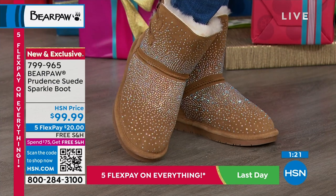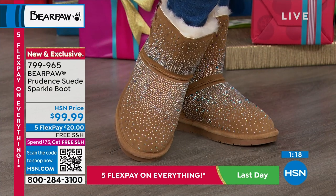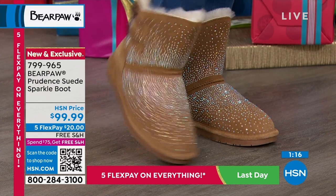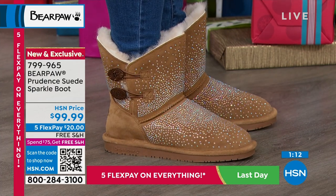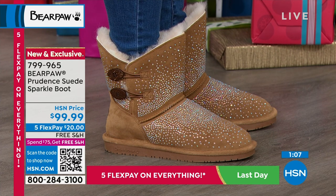And this one, by the way, in terms of specifics, is 7.5 inches in the shaft and it's got that 1 inch platform. Most of the boots have the 1 inch platform. Yep, this is pretty much our standard look. We've got a lot of different outsoles, but this is the standard, the classic. And that's where we started.